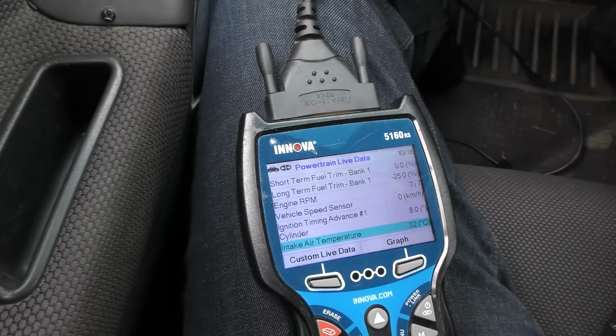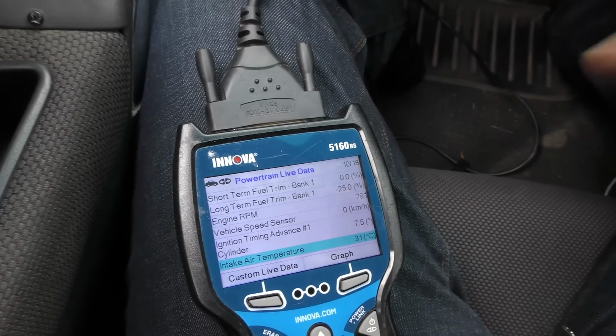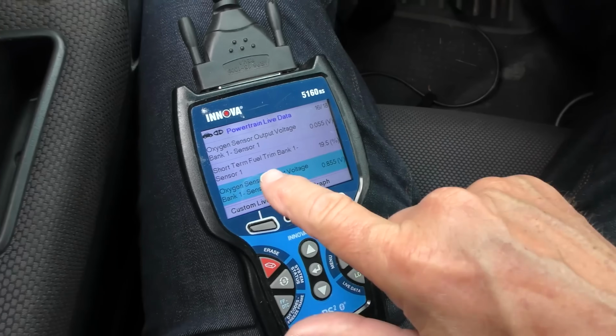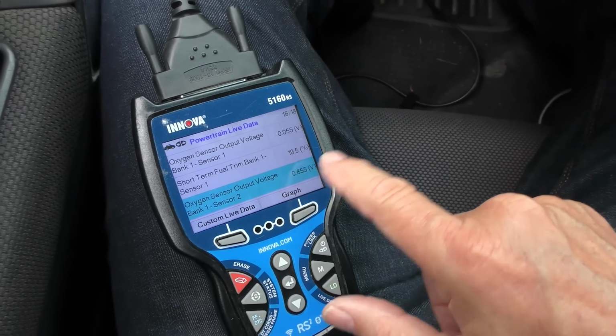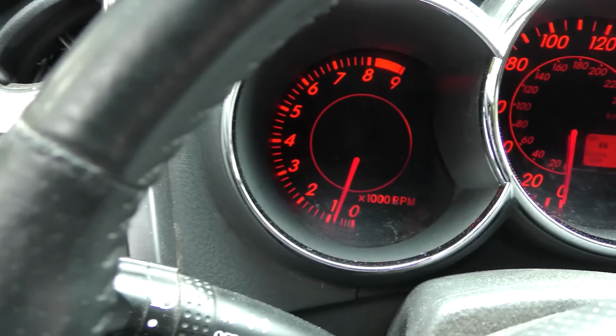So now, after we restarted it from it stalling out, the fuel trim is perfect. It's 0. So you've got to fix the exhaust leak before you do anything. See, look at that. The short-term fuel trim just went to adding 19, and it was 0 when we restarted the car. But really, as you can see, it's idling really smooth.